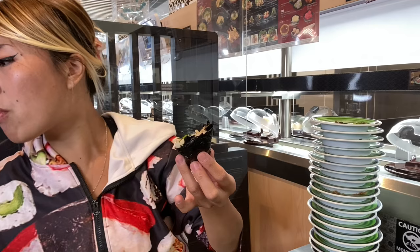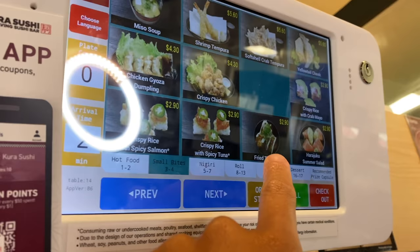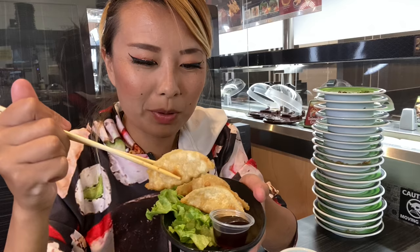I gotta refill the cheese. I want some little bites, so I'm gonna try out the crispy rice with crab mayo. I'm gonna order one of those. Yay! That's super cool. All right, guys, I ordered some extra hot foods as well. We're gonna count these as two plates because there's four pieces, and usually the sushi has like two pieces.